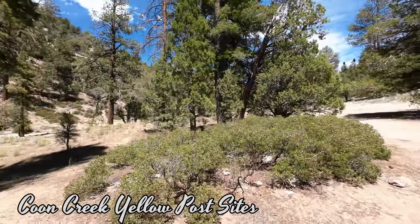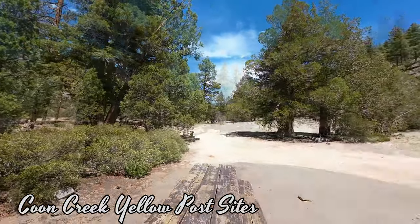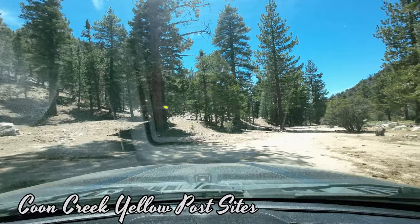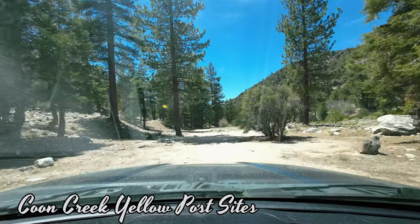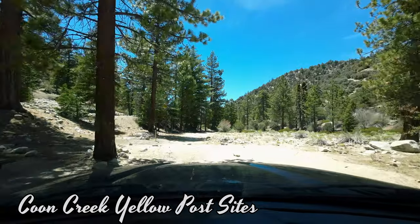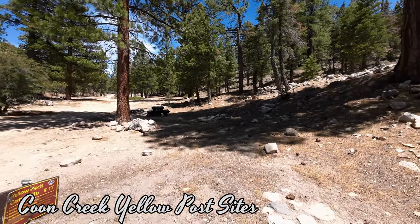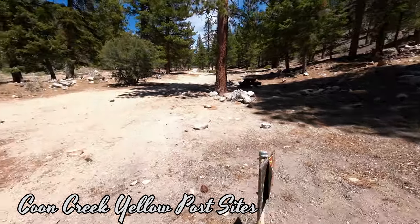There's one more Yellow Post site further up the road. So we'll keep going and we'll see what that looks like. Actually, this looks like the other Yellow Post site, but it's not very clearly marked. Yeah, this is number 17, but it has a different sign, so it wasn't really visible from the main road, but this looks pretty good too. Probably more shade. There's definitely some trees to use for a hammock.